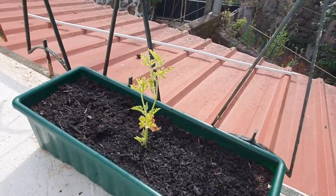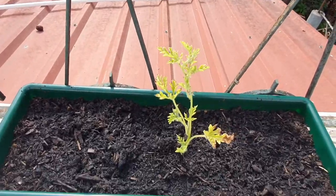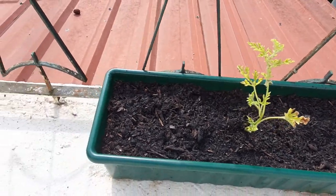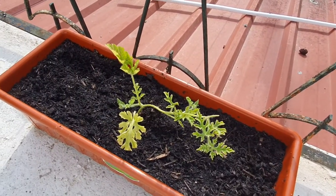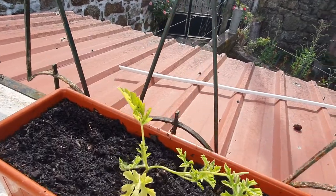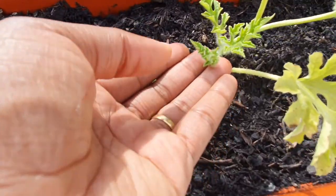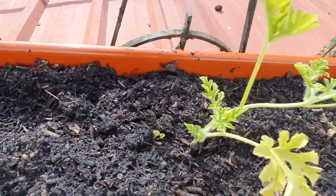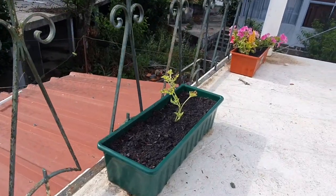Here are our watermelon. Not really sure what to make of it. It is actually growing, but I'm not sure these containers are big enough for the watermelon. But it's growing, which is a good sign, I guess. We'll see what happens. That even looks like a flower. So yeah, but they look a bit pale.